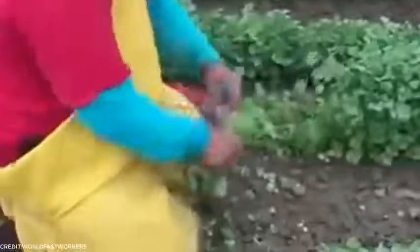This worker is doing something incredible. We can't even see his hands. This person cuts a bunch of herbs, wraps it, cuts the rest off, and it's all done in less than a second.